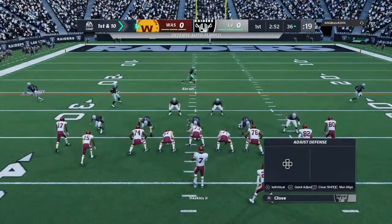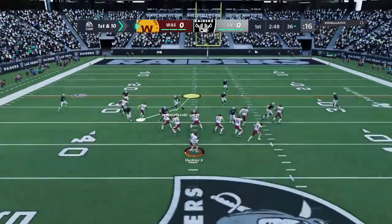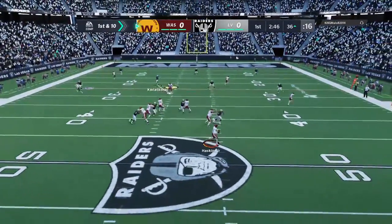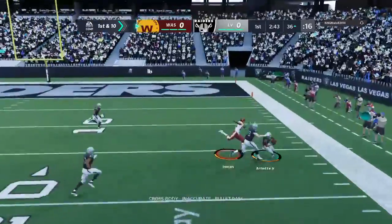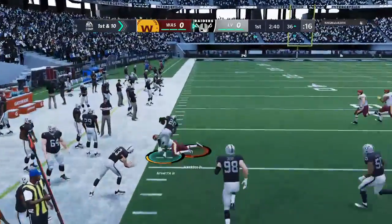So from the 36 now, 1st and 10. From the gun, it's Haskins. Into a double team, and it's intercepted. It's Damon Arnett picking it up.